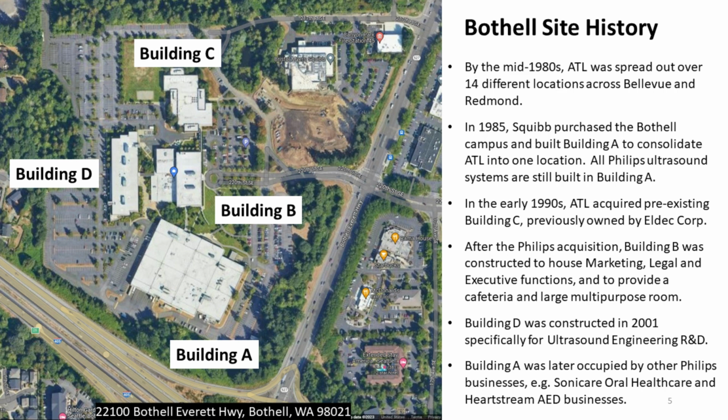In the early 1990s, ATL acquired the pre-existing Building C previously owned by LDEC Corporation. After the Philips acquisition, Building B was constructed to house marketing, legal, and executive functions and to provide a cafeteria and a large multipurpose room. Building D was constructed in 2001 specifically for ultrasound engineering research and development. The vacated space in Building A was later occupied by other Philips businesses, for example, the Sonicare oral healthcare business and the HeartStream automatic external defibrillator business.